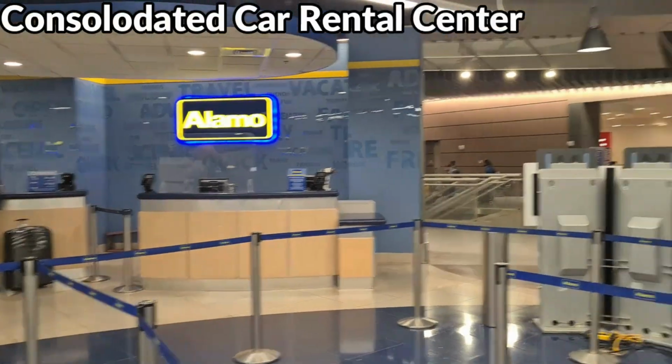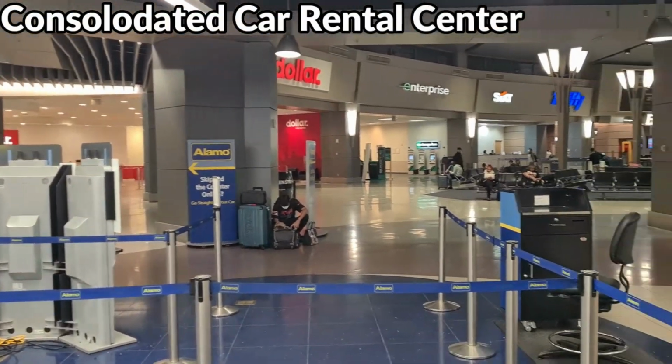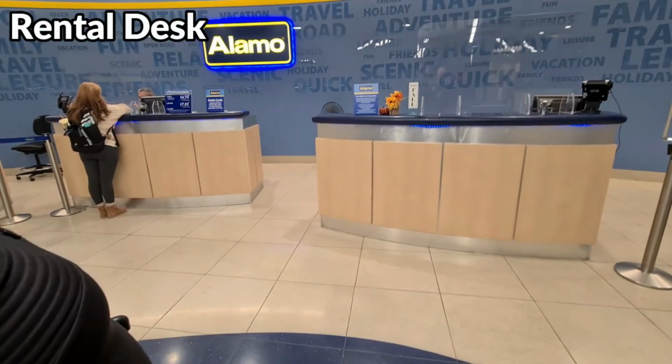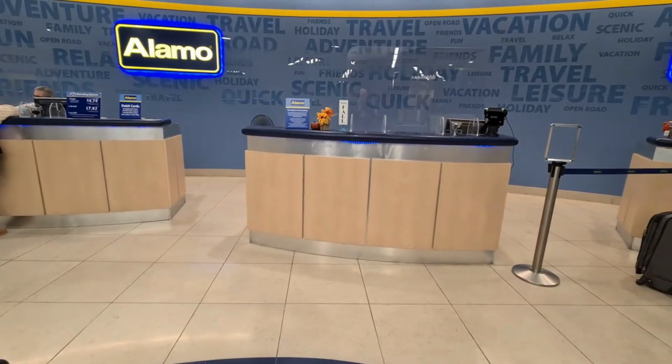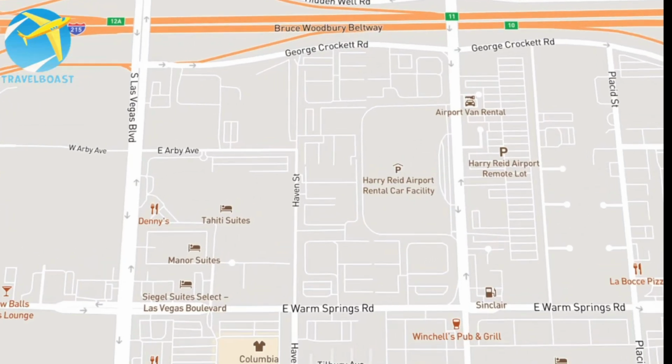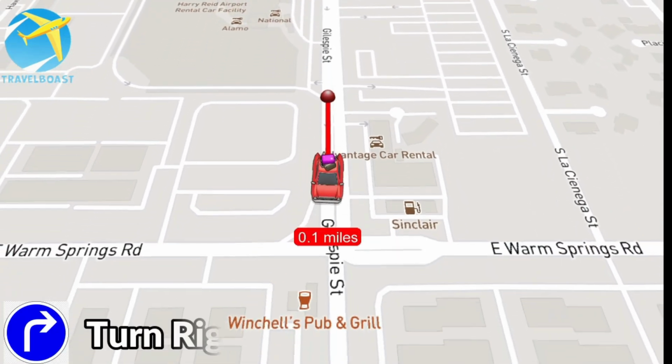And this time this is a bit of old footage I've got. At the Consolidated Car Rental Centre, the holiday before last, we were Alamo. We were actually Dollar this time, but it was fine. So a little bit of information as to where the car rental centre is. It is south of the airport, as you can see, and it's quite easy to get to the Strip from there.